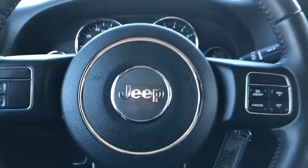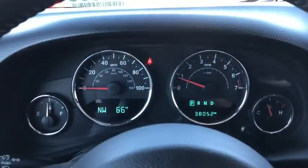tachometer. Take this vehicle for a spin and see why so many shoppers are now proud owners.